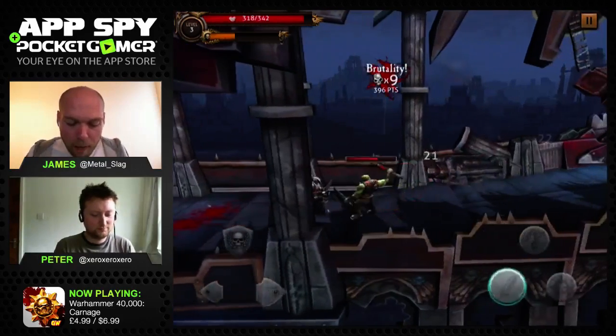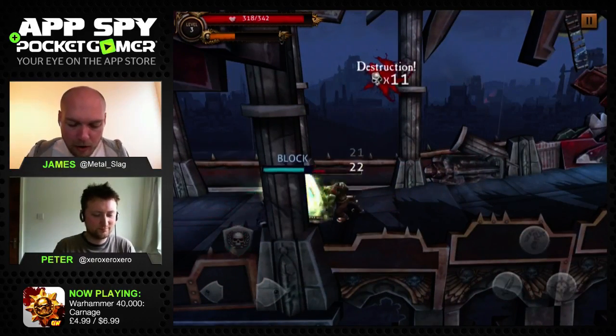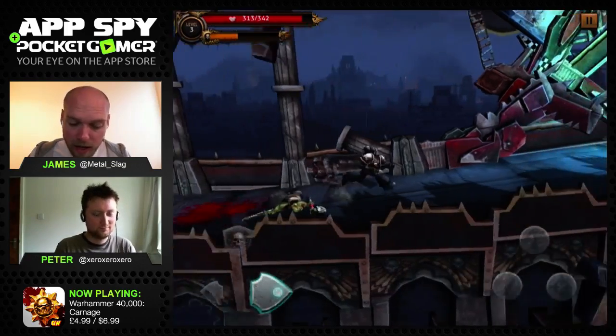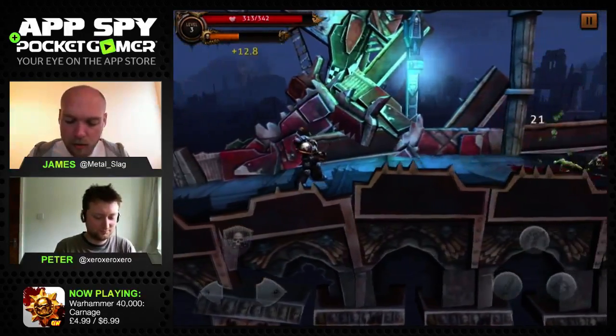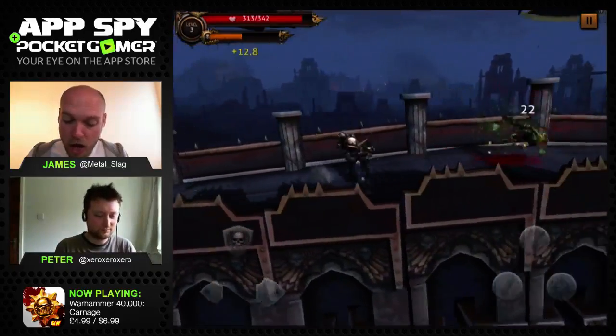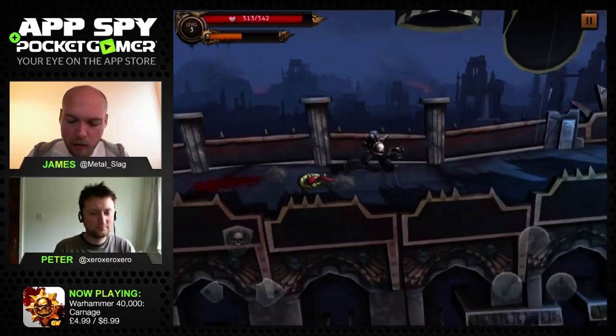Let me try a block. I blocked him, and I blocked again. Double block. Excellent. All right. I've taken some damage to my health now. I believe that's my armor that is the orange bar, which is currently recharging. My health, I don't think, is recharging. No, it is not. So I've got to keep my eye on that.